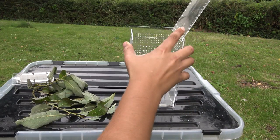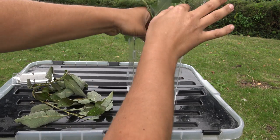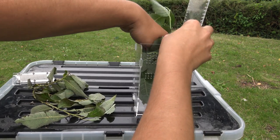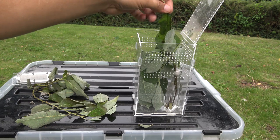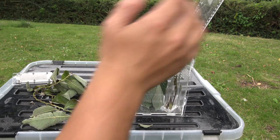Just gonna upgrade the container to a bigger acrylic container. Of course, it has to contain some willow leaf. That's what this rare species likes. Some of the willow leaf. Oh yeah, look at that. Place the caterpillars inside and eventually they will find their way to the more fresh food, I suppose. Whoop.